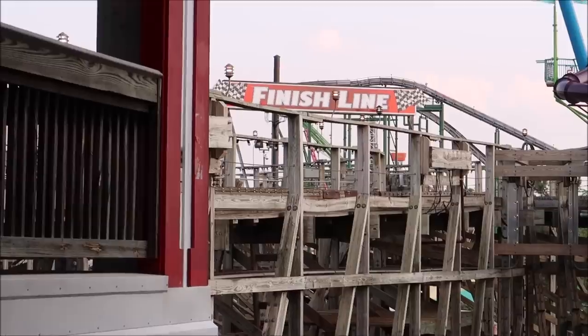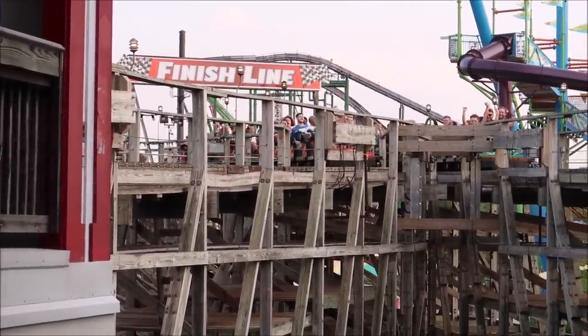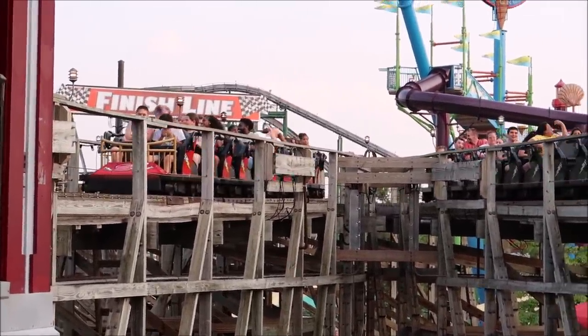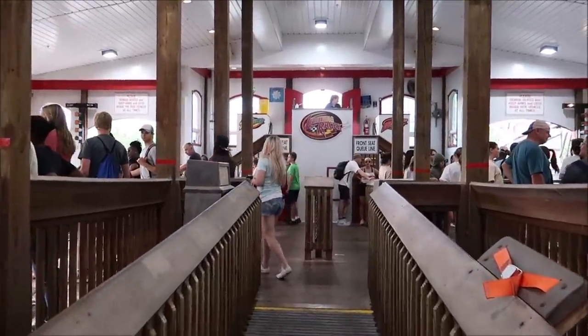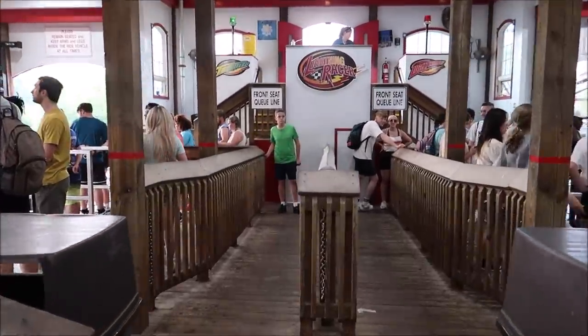Okay, they're coming, I can hear them. Looks like Thunder won. Yep. Right here's the split. You can choose Thunder or Lightning and then separate from there. And you can choose either one you want.